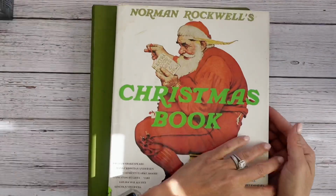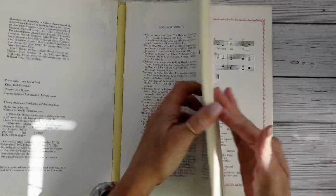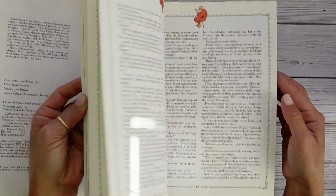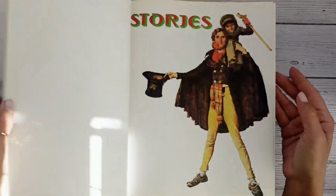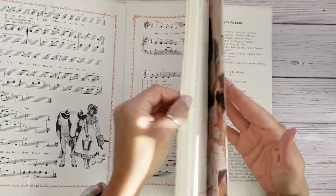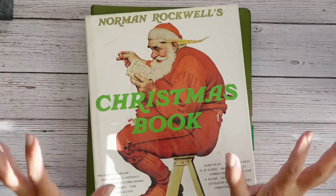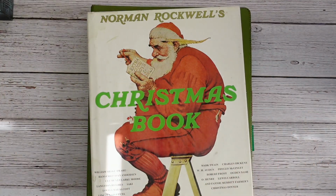And then this Christmas book, oh, so cute. All of the best pictures to cut out and use for different things. All of the pages are cute. We have Christmas music in here. Oh my gosh. I swear this was just for me. This sale, just for me.